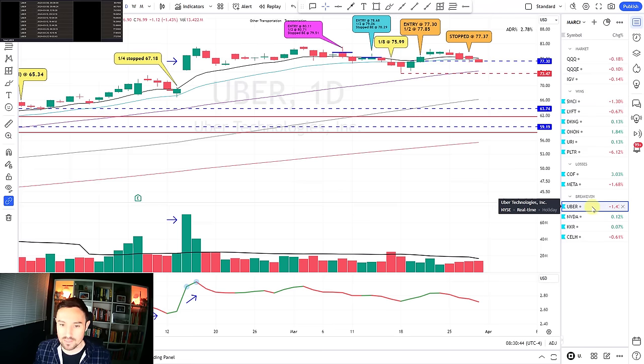Certainly if you see the likes of Uber, NVIDIA, Meta, PLTRs of the world, whatever the leadership may be, setting up and then trending higher from these continuation type bases, what was the market trying to teach me in that scenario? Get positioned in the leading stocks, ride the trend. That could be the lesson for April.